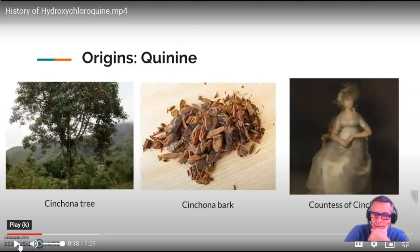So important note: if you're somewhere and you contract malaria, just start chewing on the bark of a cinchona tree. Good to know. Came from a cinchona tree, and it was used to treat malaria when the Peruvian Countess of Cinchona had. Or better yet, go to your local 7-Eleven and get some tonic water. I drink it myself. I like the taste. And what does it say?